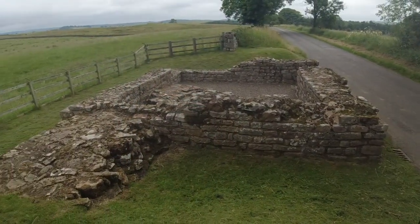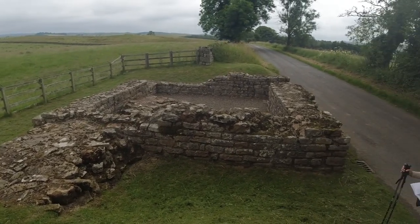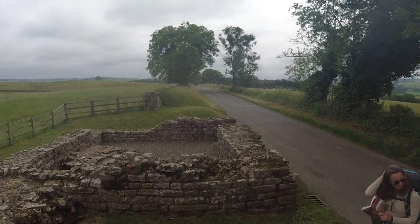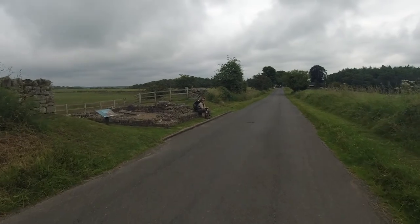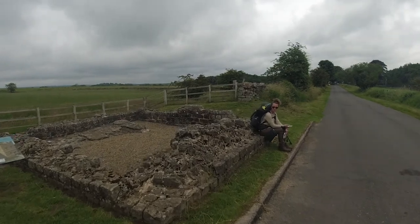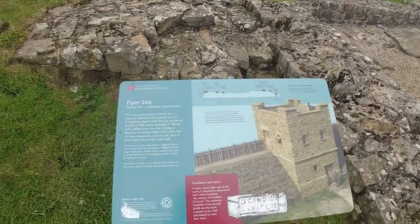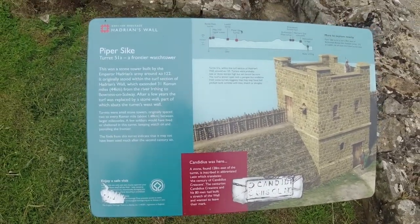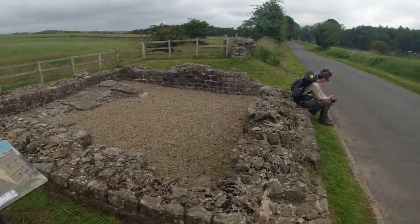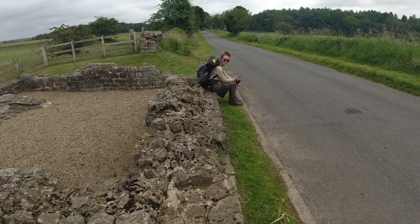This is Lee Turret 51B, and the next one we get to is Sandy Syke Turret 51A. Because we're going backwards, because I think they built it from Newcastle to here. So, anyway. Oh, Lisa, what have you found? I know. I found another turret. 51A, I believe. Piper Syke, it says here. You're sitting on history. I know. 2,000 years worth of history.